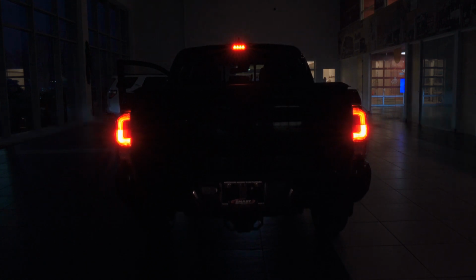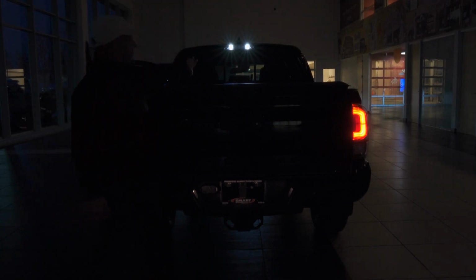And then finally, I'm going to go ahead and turn on the cargo light. So there's a switch here on the dash for the cargo light. Get that switched on here. There we go. So the cargo light lights up. There's two bulbs up on the roof line there. That's also where your third brake light is.